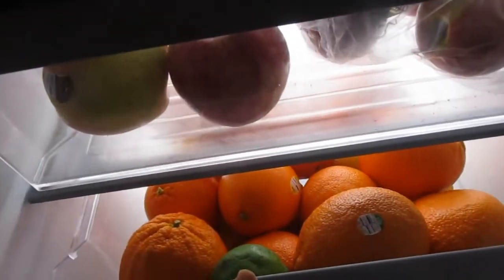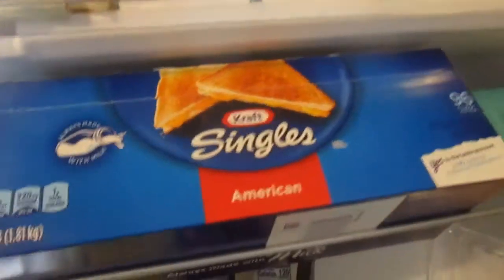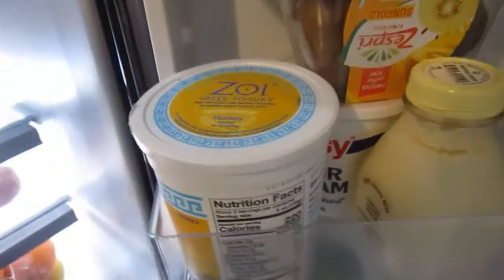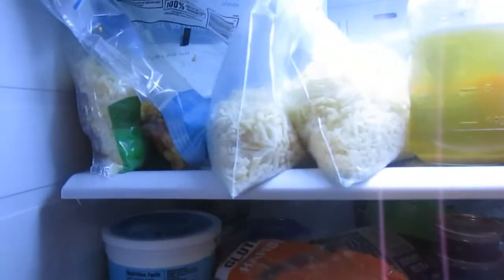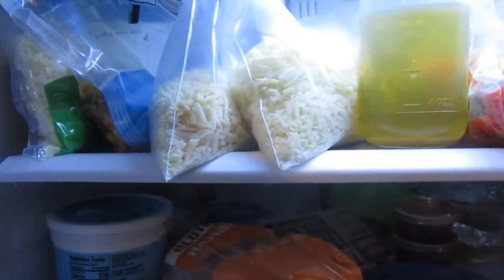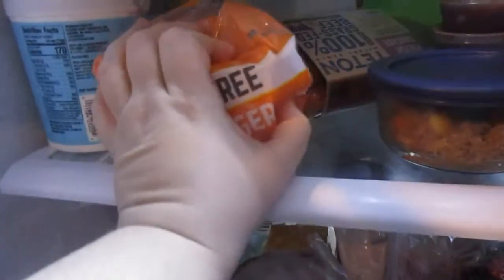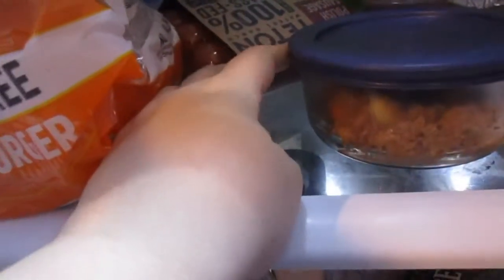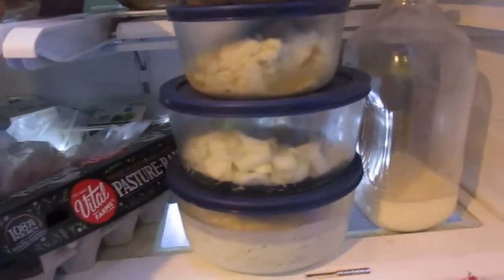I have oranges, lemons, and limes. And then there's Kraft singles, some unsalted butter, some salted butter, some cream, sour cream, some honey, yogurt, and some orange juice. And in here I have more cheese, Parmesan Romano, mozzarella, Kojak. I've got some cut up bell peppers, a lettuce, some gluten-free hamburger buns. There's only 2 though. Some of the grass-fed beef Polish sausage, and then various things of leftovers I'll mostly get eaten for lunch.